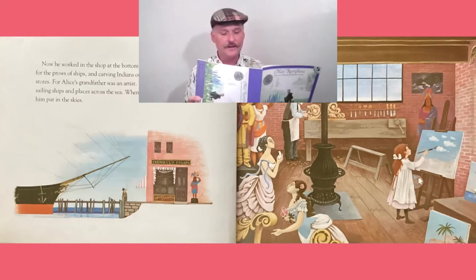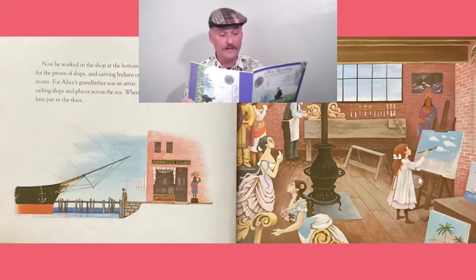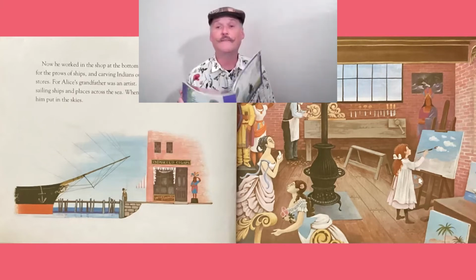Do you see those two women inside the room? Those are actually carvings out of wood. And if you look on the page with the ship, you'll find one of them on the front of the ship. And that is what's called a figurehead.